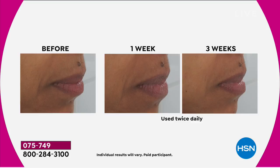It's the results like this that really make a big difference. They really do. It's amazing. Look at that. I mean, twice a day. And I love this particular set of before and afters because it really shows the cumulative results, the week-by-week benefit that comes with this product.